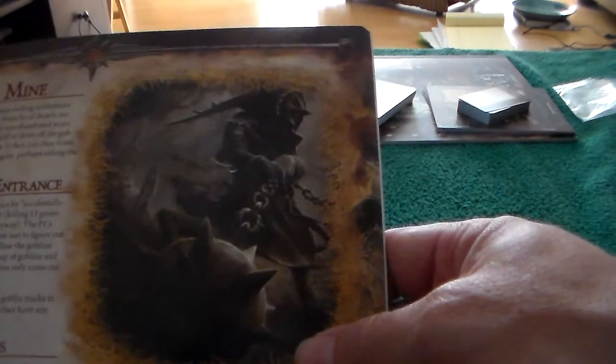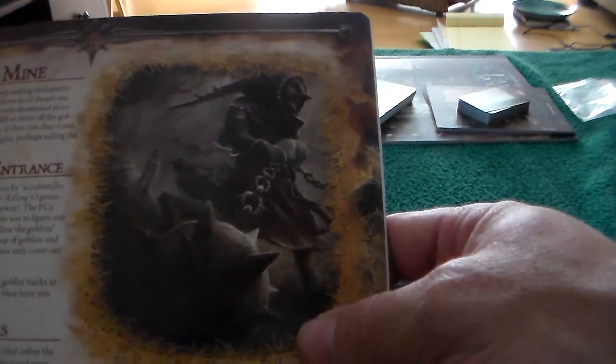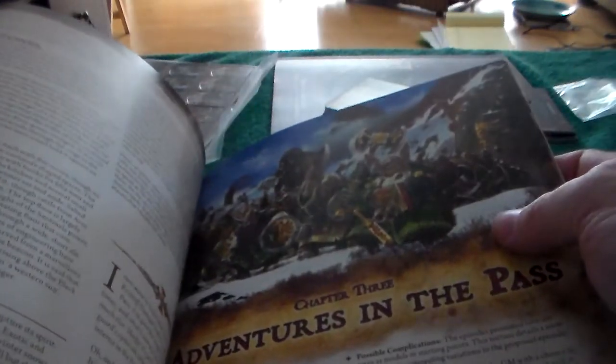There's the Skaven. The Skaven are always just the oddballs of Warhammer. They were just horribly mutated rats and stuff like that. It was a really cool army to play too. Here's one of the Night Goblin fanatics I was talking about. Dwarves with crossbows. Because we're so small we can't use pull bows.